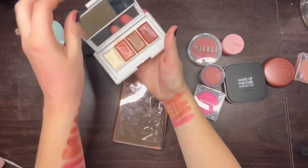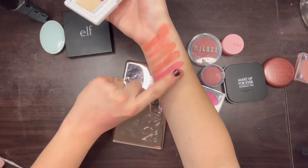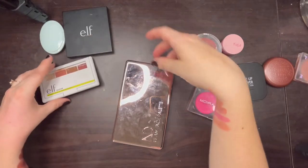Go ahead and swatch this other e.l.f. blush really quickly too, for more of that neutral kind of peachy shade. Again, love the formula, hate the packaging on that.